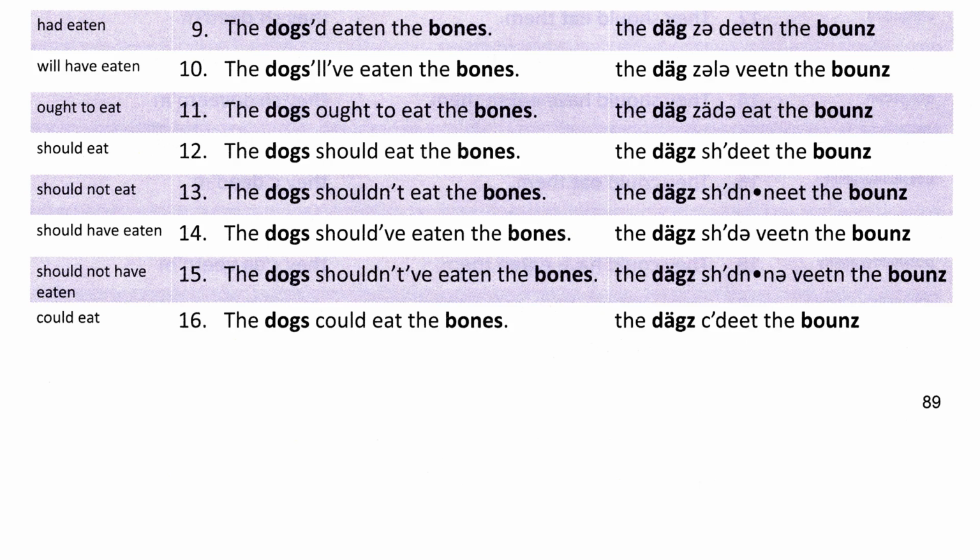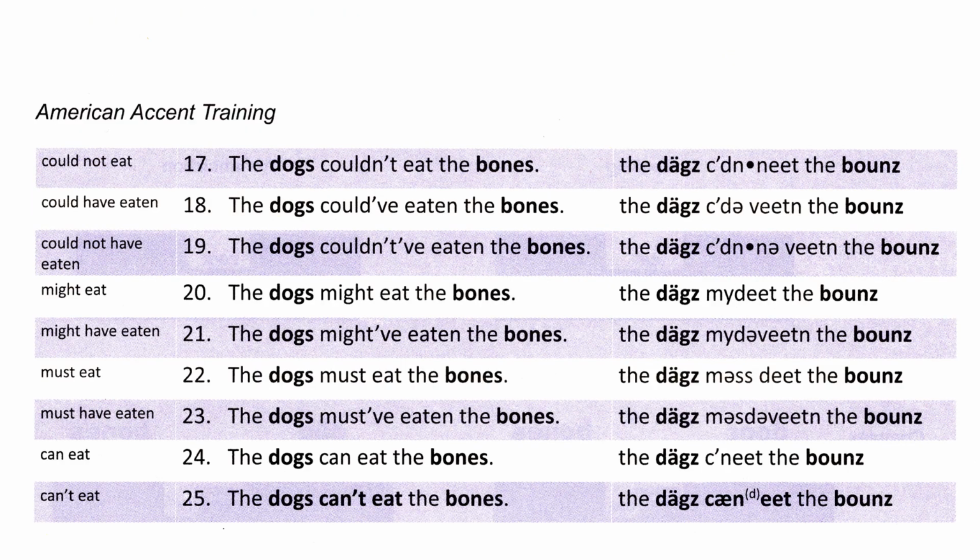13. The dogs shouldn't eat the bones. 14. The dog should have eaten the bones. 15. The dog shouldn't have eaten the bones. 16. The dogs could eat the bones. 17. The dogs couldn't eat the bones. 18. The dogs could have eaten the bones. 19. The dogs couldn't have eaten the bones.